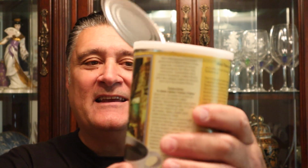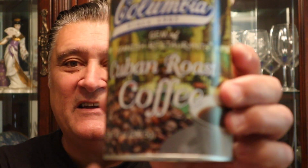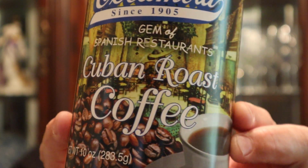What are we doing today? First of all, look at the can. It came in, actually need a can opener. You don't see that much anymore. So let me get this. Just want to show you. It came sealed up nice. Columbia coffee. This is from the famous Columbia restaurant. Look at that.